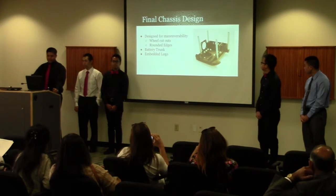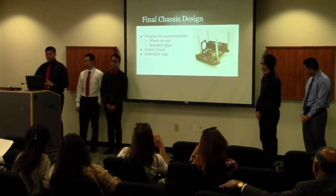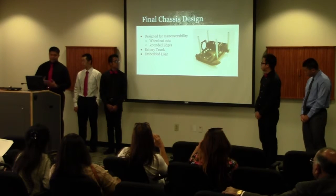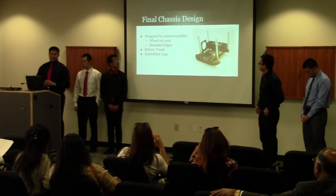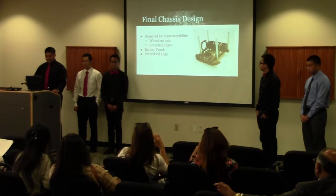We cut wheel wells so our wheels would be tucked in, and rounded out the edges so that when we turned, we wouldn't be hitting walls. And we even added a battery trunk, so that we could store our battery without it sticking out.